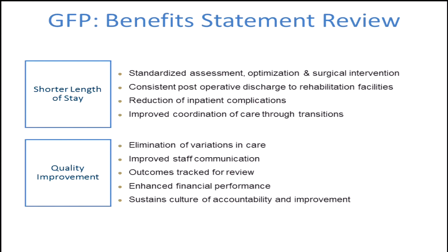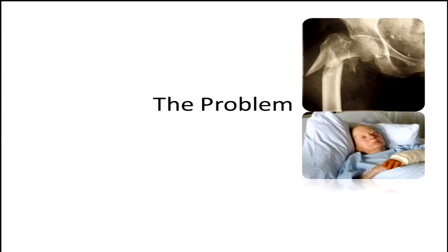The benefits include shorter length of stay by standardizing assessment and organization and surgical intervention. There's consistent discharge to rehab facilities. There's reduction of inpatient complications and improved coordination of care. Quality improvements include elimination of variations in care, improved staff communication, outcomes tracked for review and further improvement, and enhanced financial performance. And it helps sustain the culture of accountability, and we're all trying to become members of that culture.